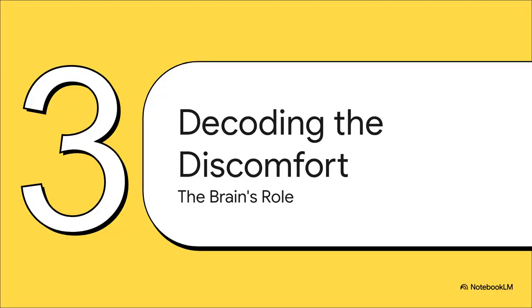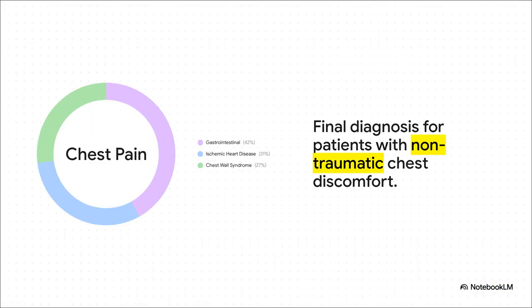So the message has arrived at headquarters, but the brain's job is way more than just reading a text message. It has to be a detective. It has to figure out, okay, what does this signal actually mean? Let's use a really common and super important example: chest discomfort. When someone gets chest pain, what's the first thing we all think of?